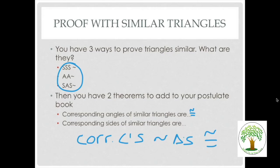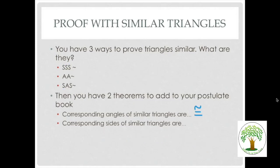Oh, okay, so we can't do CASTC. I suppose you could. Well, normally I would write it something like that, but in my personal book I write it out. Definitely write it out. And then we have corresponding sides of similar triangles are proportional.